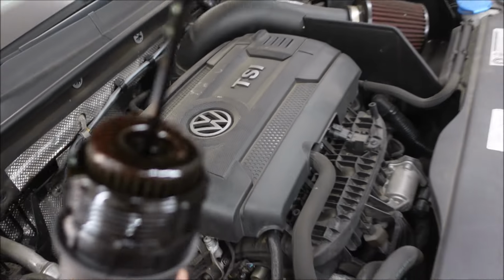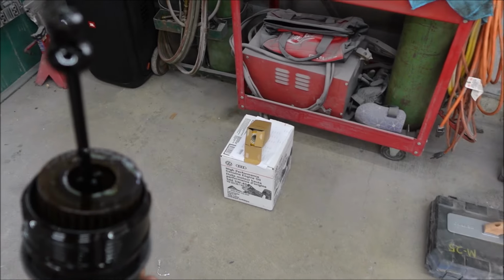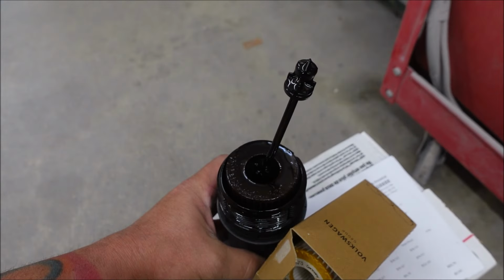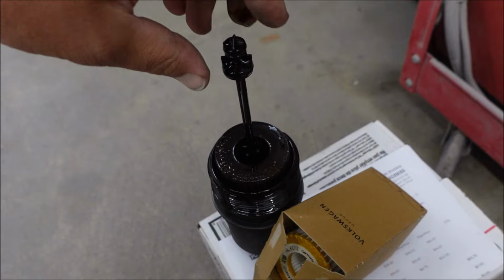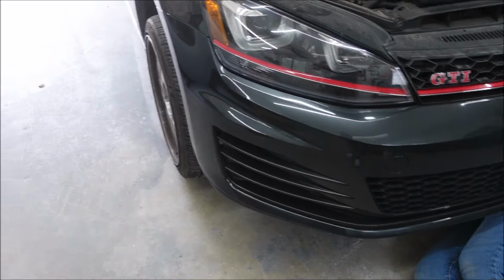Wow, this is interesting. What do you do with all this stuff? Is there like a spring or something? I don't know, there's something. I don't know what this is per se. Okay, I'm getting oily. That was not the plan. Alright, let me know when you're ready for the new drain plug under there.